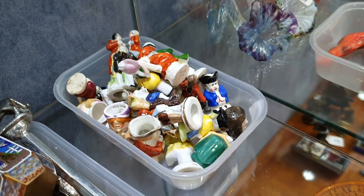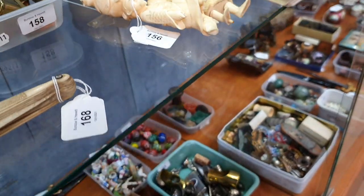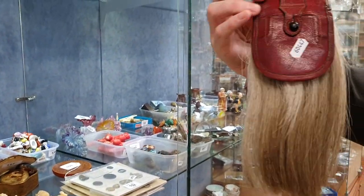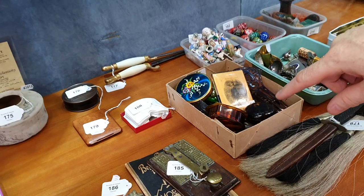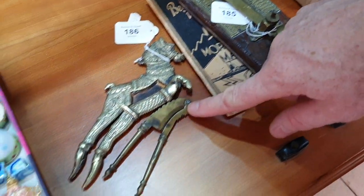Boxfuls of interesting things there, and then on the bottom shelf we've got a sporran, which is Victorian, and a little knife to go with it as well. And then the Morse code key.